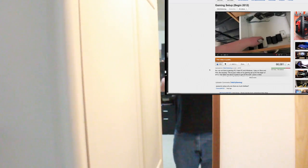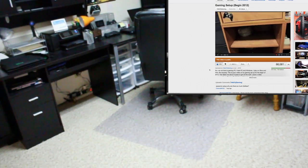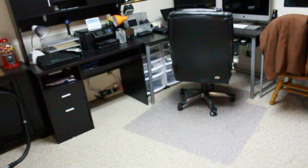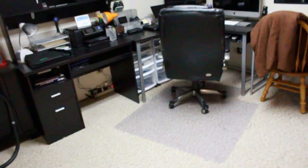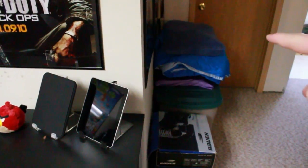So basically my setup is completely downstairs here. It's just me and my mom that live in my house, so really I pretty much get the whole basement because she pretty much gets the whole upstairs. So let's actually start off over here. First off, right there we have a storage room, a laundry room, and then some steps that go upstairs. Over here we got the treadmill.